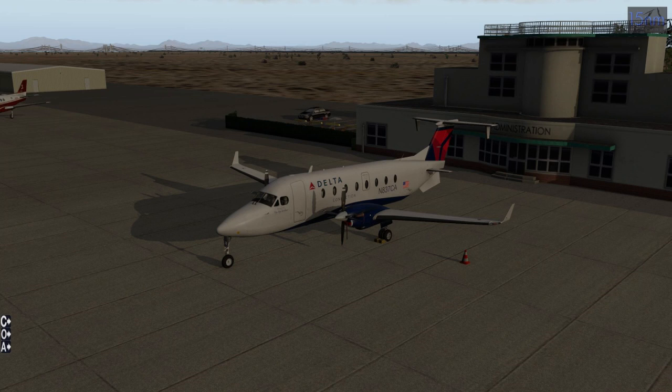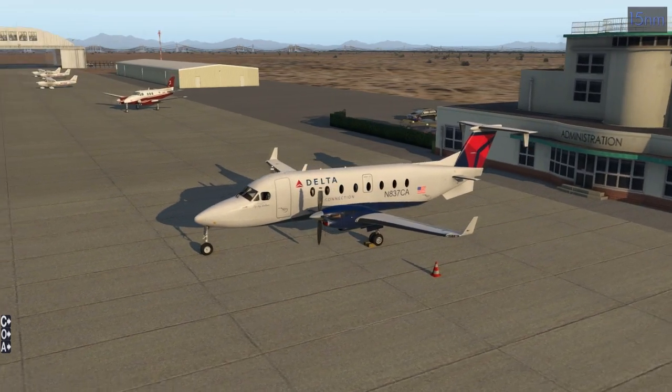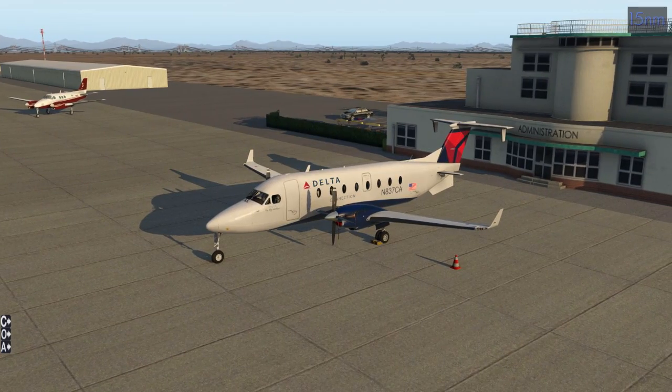Today we're going to fly from Blythe, California to Payson, Arizona, and we're still in the B1900D by Carenado, but I changed the livery this time to Delta, because when I looked up Eagle Express, which is what we used last time, I found out that it is more for the Middle East. It's a Middle Eastern airline. So here we have Delta, which I don't think they own a 1900D, but maybe they do.